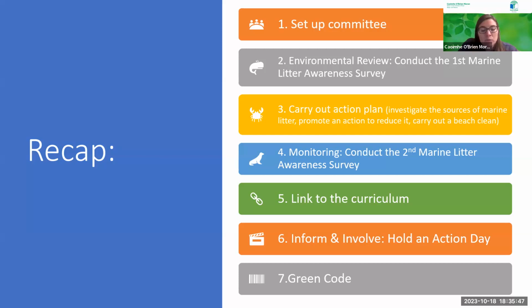And when you're applying for your green flag, you do need to submit a sample of one of your committee meeting minutes. So it can just be one sheet, telling us who was at the meeting, the date of the meeting, and the main points discussed and any action points from that as well.